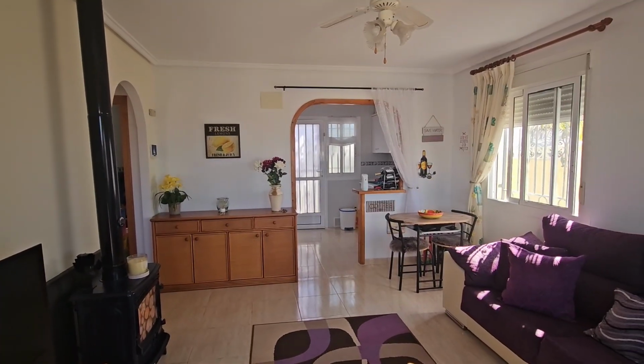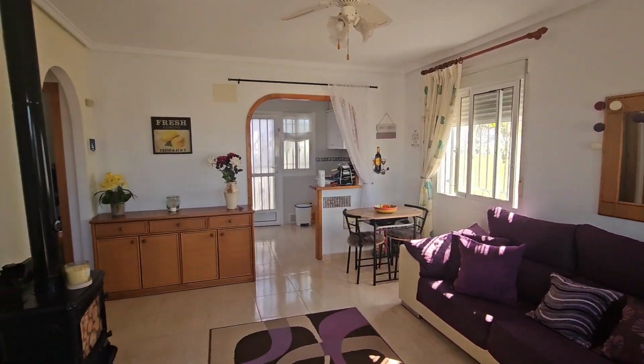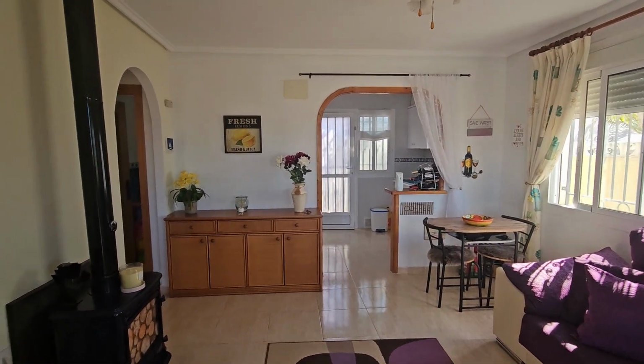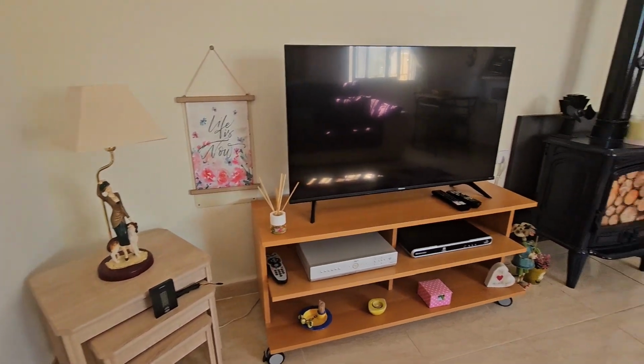So this property has dual aspect windows, front and to the side. It also has a log burner fire there. Keep this place nice and cozy in the winter. I'm just going to shut the door behind me and just show you around this house.